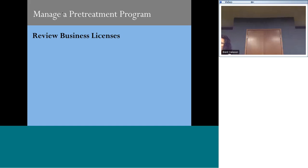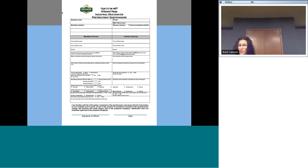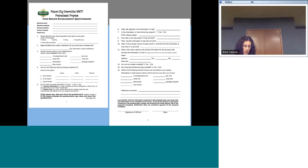They receive a business license packet with Pretreatment information in it so that they know what's going to be expected of them and what information they need to get back to me. This helps create an industrial waste survey, which is required by the federal regs, and it helps prevent businesses from discharging unwanted pollutants. This is what the information inside the business license packet looks like, and the questionnaire they have to fill out, and even the food establishment one, which I also give out with grease trap packets.